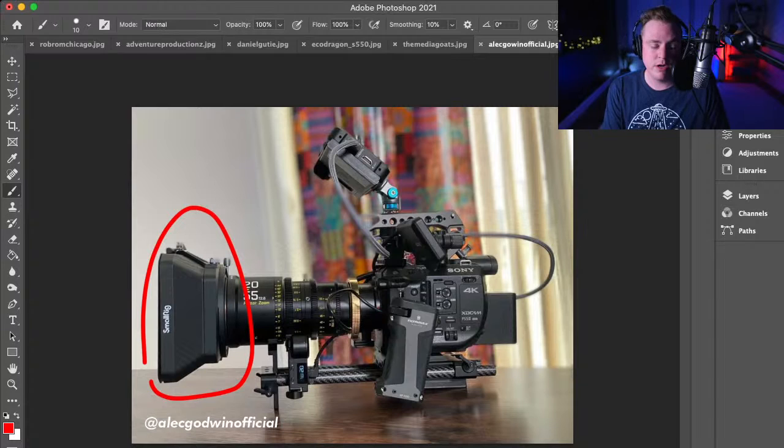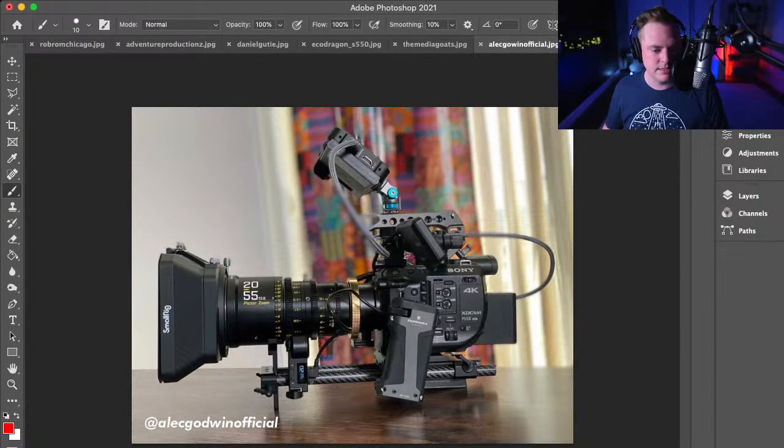There's a bunch more I want to get to, so I can't take too much more time on it, but it's looking really nice. Got the nice carbon fiber rails on there. Great looking stuff. And that's from Alec Godwin Official. Cool rig, man. Looks really good. Nothing too overly complicated on there. Looks like you have, really honestly, the basics that you need. There's nothing about the camera that's basic, but there's nothing too extra on there. It looks like a really good clean setup.